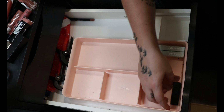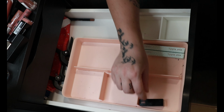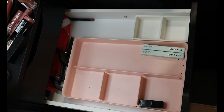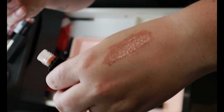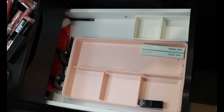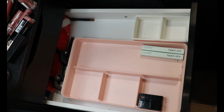I'm just going to be putting my minis here, I think, and I'll flip it up so we can see the color. I've got another one. This is Coral Cutie. Super cute. And I do have one more somewhere in there. It's still in the packaging.